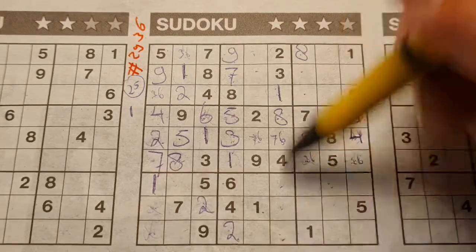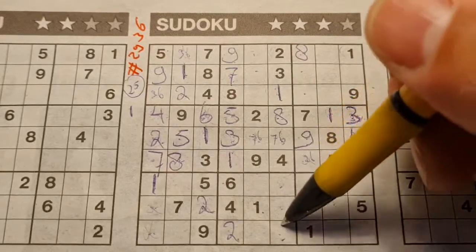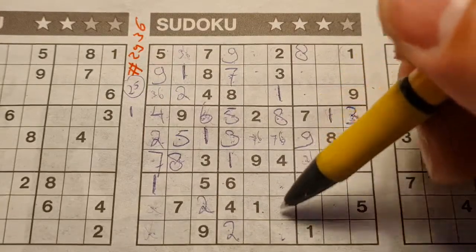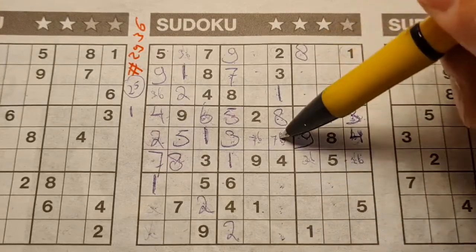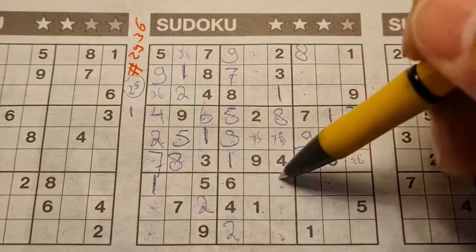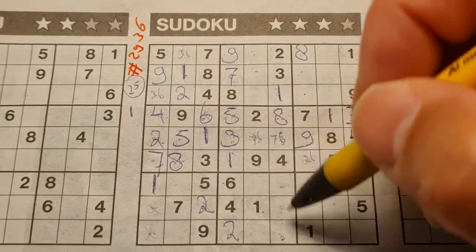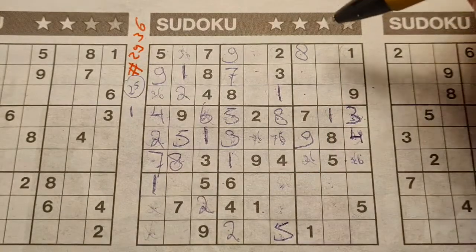3 missing numbers in this column. One of the missing numbers is 5. Actually, there are 4 missing numbers. One of the missing numbers is a 5. We see here 5, so no 5 there. Here 5, no 5 there. Here 5, no 5 there. The only place for the 5 should be there.